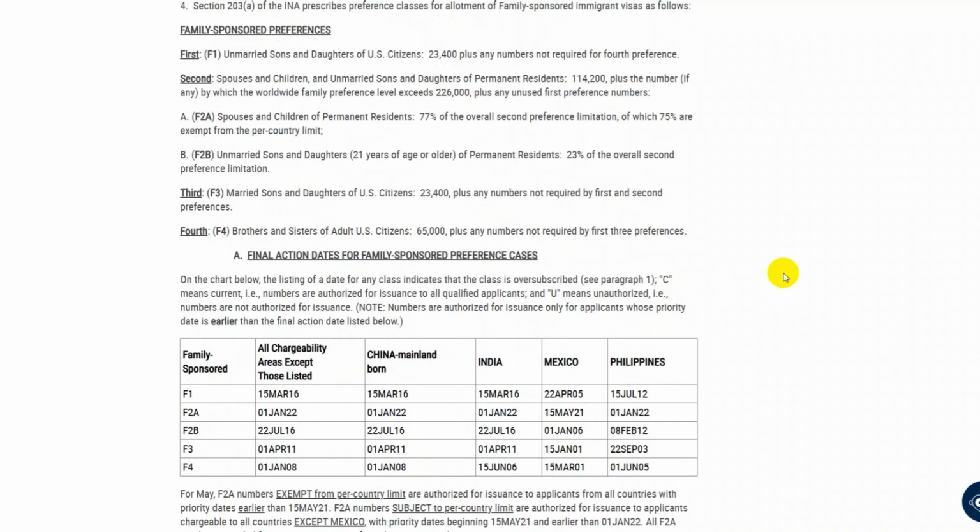F1, unmarried sons and daughters of U.S. citizens, 21 and older. F2A, spouses and children under 21 of green card holders. F2B, unmarried sons and daughters of green card holders, 21 and older. F3, married sons and daughters of U.S. citizens. F4, brothers and sisters of adult U.S. citizens. Each of these categories has its own waiting list because the number of applications usually exceeds the annual limits. So depending on your country and your category, you could be waiting months or even years.